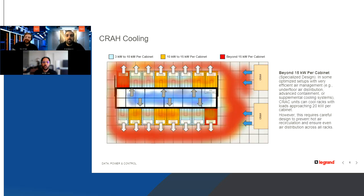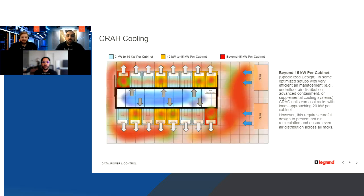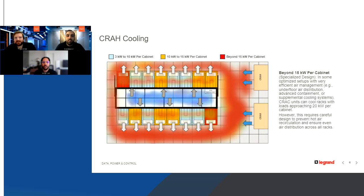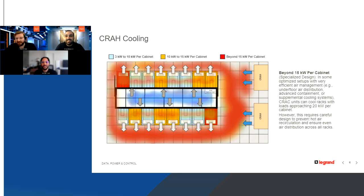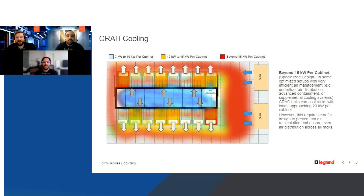And even if you have this switch, then your efficiency is totally off, meaning if you have to run your cooling system on the cabinet with the highest load, you might have really an overkill on all the others. So efficiency, PUE, forget about it. This is off the charts.